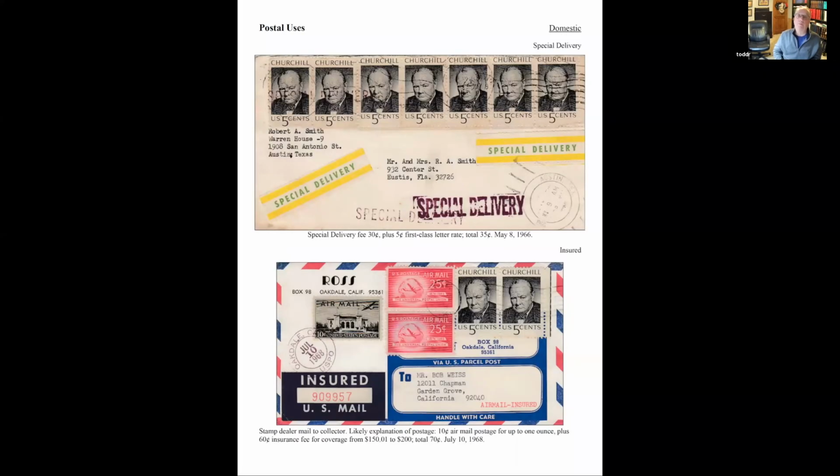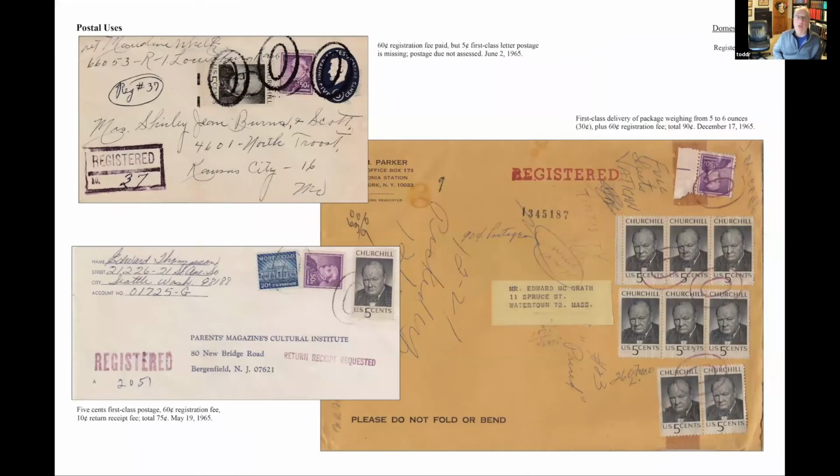Moving into the airmail rates, domestic airmail rate was 8 cents at the time. So this plus the Churchill stamp plus a 3-center would pay the rate. Special delivery. Special delivery rate was 30 cents. So this one has the 30 cents plus 5 extra for the postage, perfectly paying the 35-cent rate. An insured mail usage. Some registered usages here.